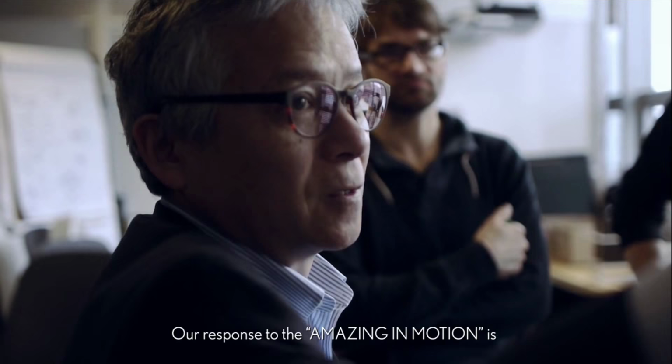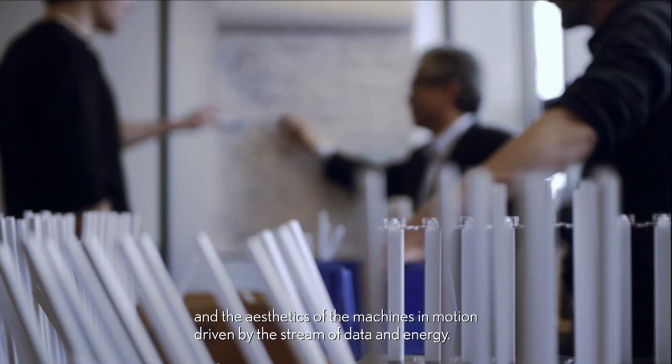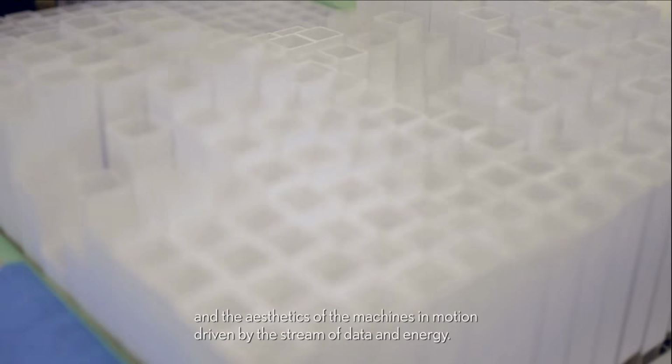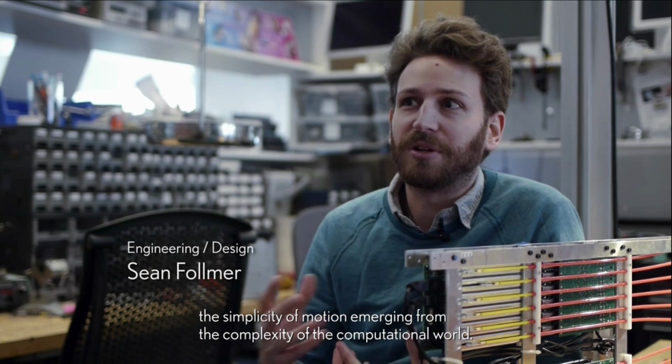Response to the amazing immersion is how to integrate the beautiful aesthetics of the furniture, like tables, and aesthetics of dynamic motions, like a machine constantly moving based on the data and energy. Transform is about the simplicity of motion emerging from the complexity of the computational world.